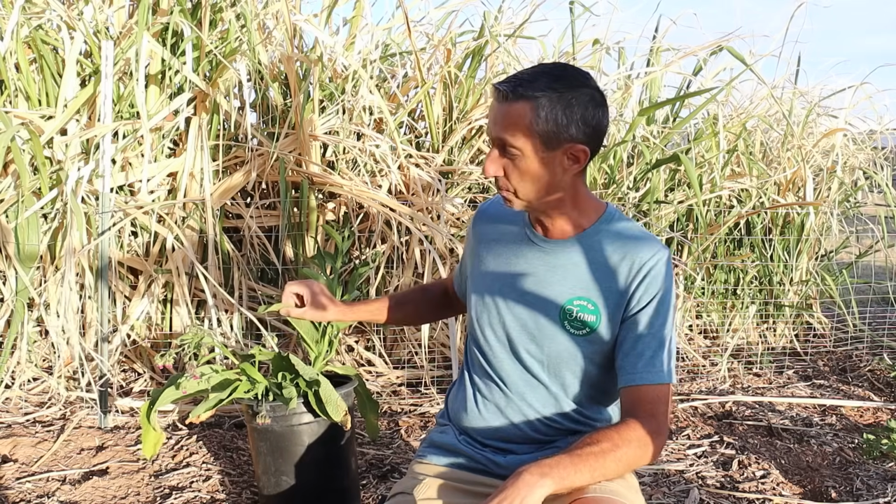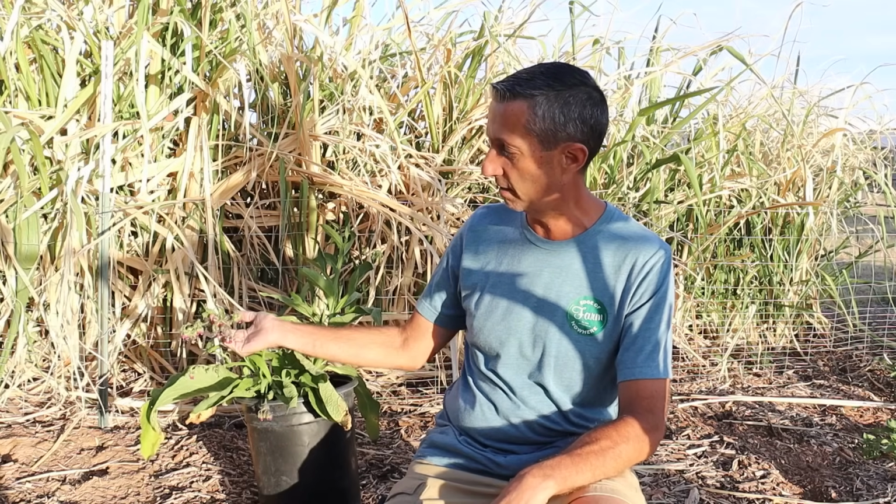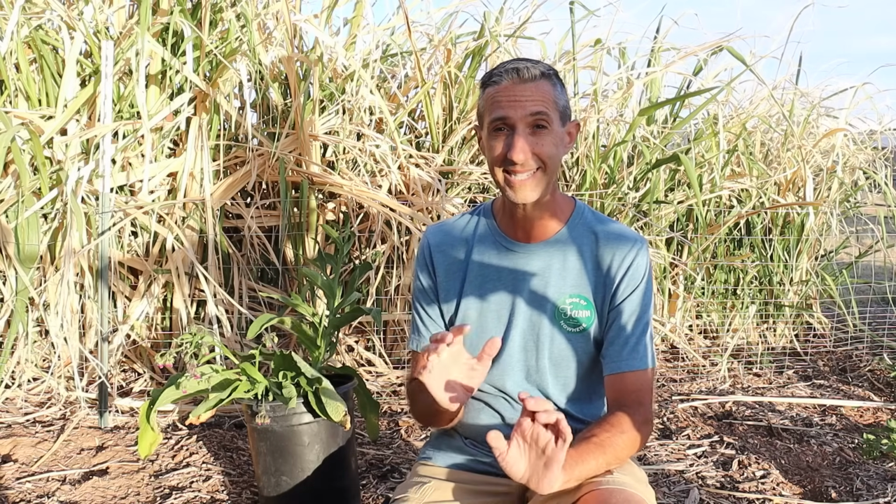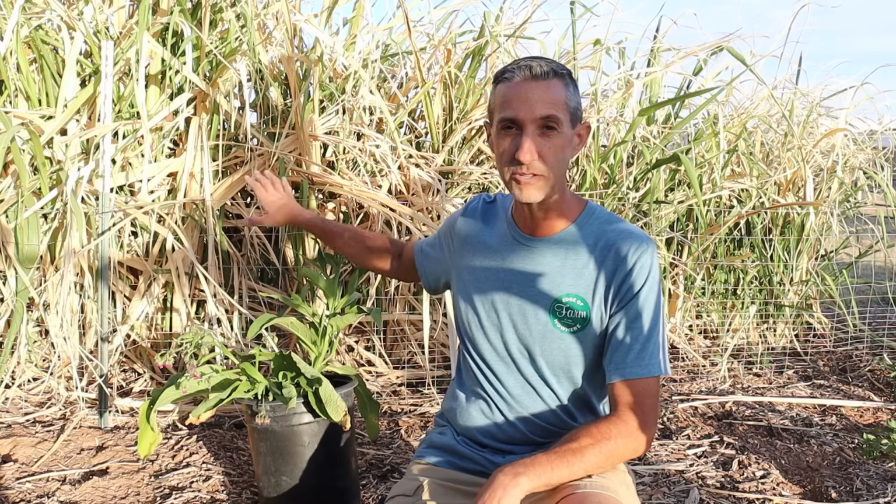Something officinalis, true Comfrey. So this is a spreading Comfrey. You can see it's actually gone to flower here. Nice, beautiful leaves. Now, a couple things we know about Comfrey. Number one, it can't take completely full sun here. We're gonna be planting this up against the sugarcane you see behind me here.